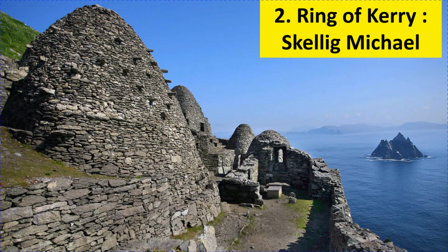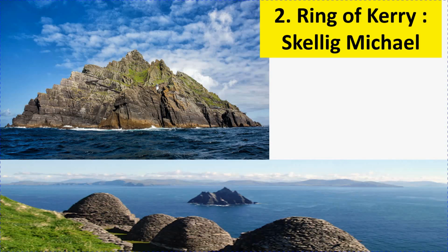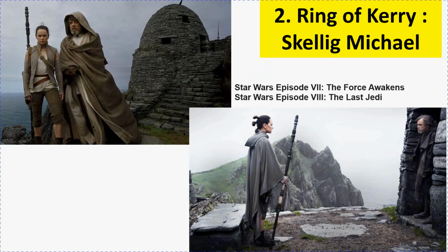Then comes Skellig Michael. Okay, this is towards the west side of the Ring of Kerry. You won't be here when you are going there, but this is the view if the weather is clear, and you can see Skellig Michael from there. The famous part of Skellig Michael is that it has come in some of the Star Wars movies as well, in two of the parts, The Last Jedi and The Force Awakens, if you have watched these. So both these clips are from Skellig Michael.